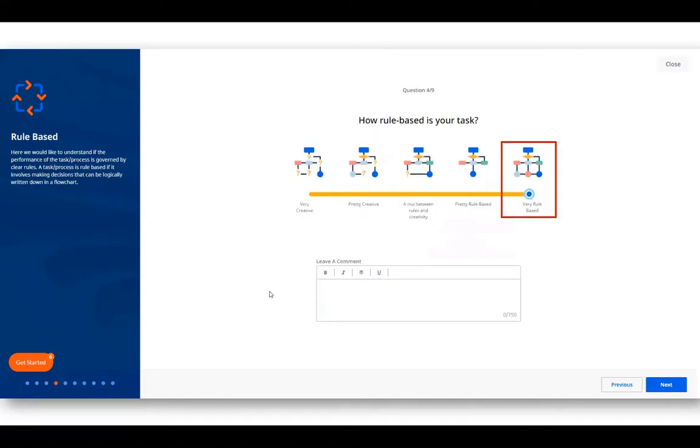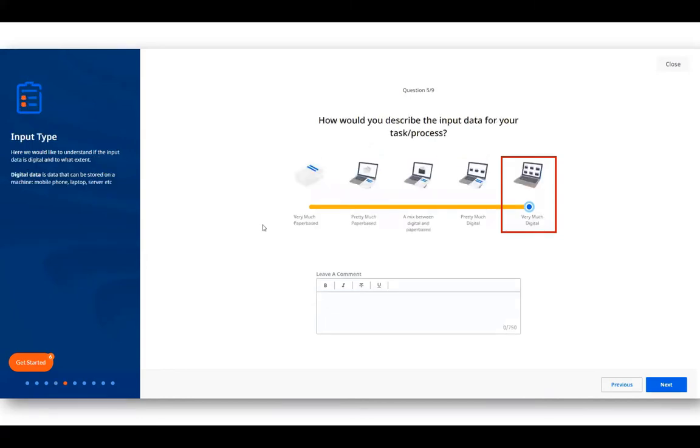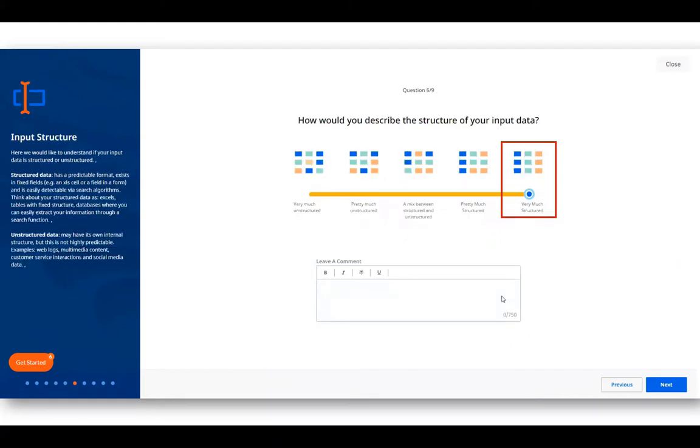The next few questions are going to ask me about the different data that this process actually uses. So it's firstly going to ask me how rule-based is your task. And again, because I'm copying from Excel, which is very structured, to a web form that is again very structured, I've selected very rule-based. The next question asks me, how would you describe the input data for your task or process? And again, this is very much digital because it's all based inside Excel. Next question asks me, how would you describe the structure of your input data? Once again, very much structured because it's based inside Excel.